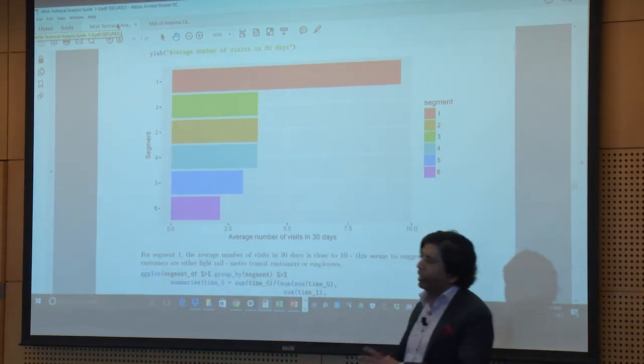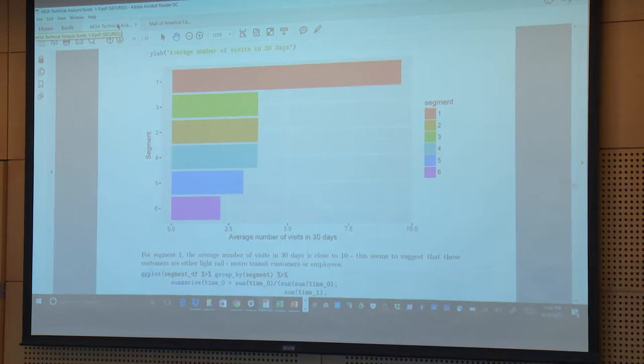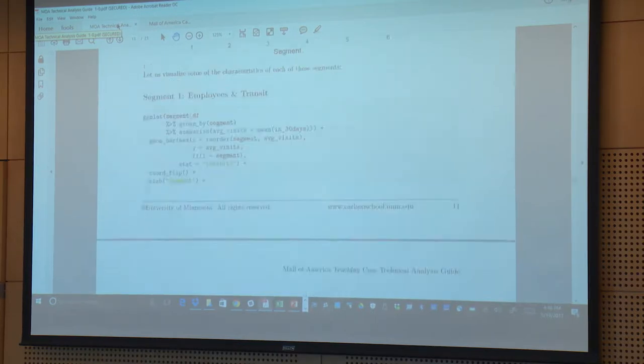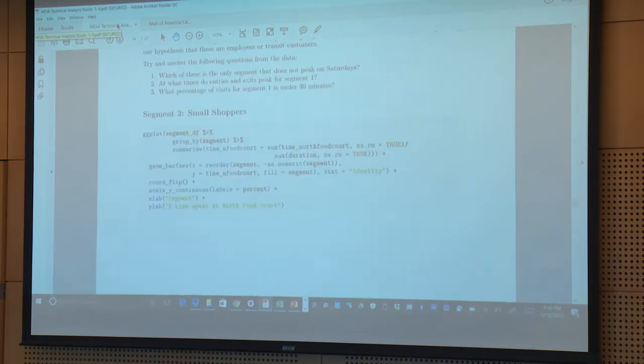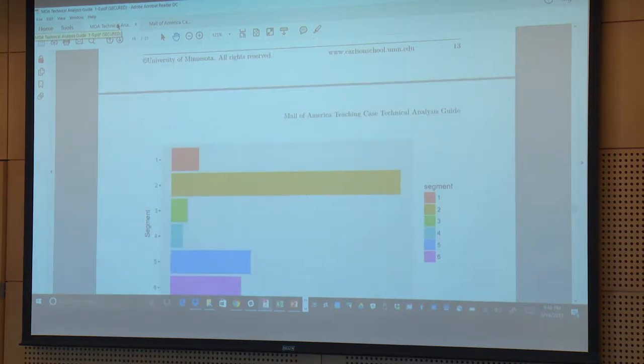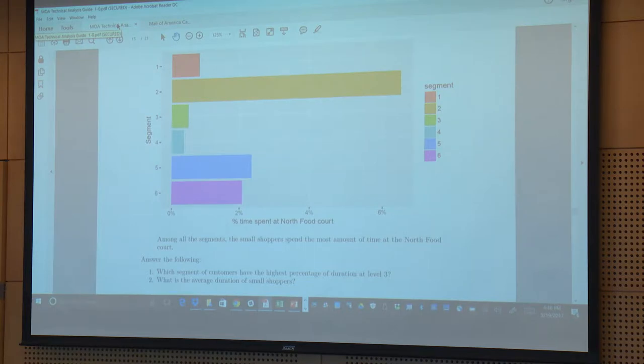So for these people, it's hard to model or think about 770,000 different types of people, but they can think about six groups of people and design policies for that, right? So that's the whole story behind segmentation. You can look at time spent on level zero. There's another segment they call the small shoppers, and they have certain different behaviors.